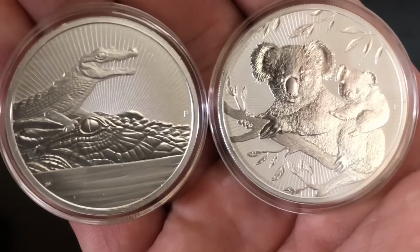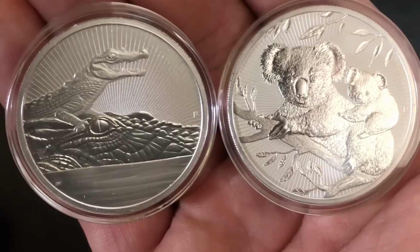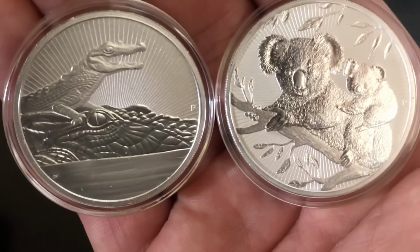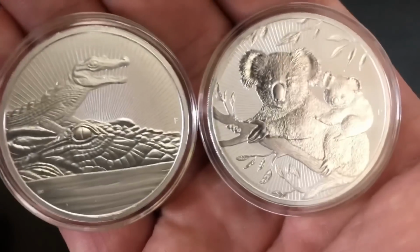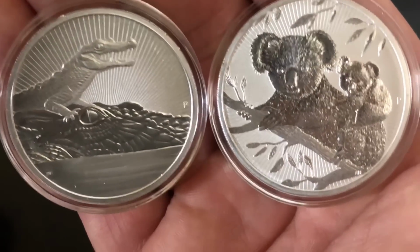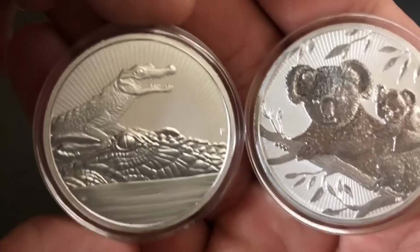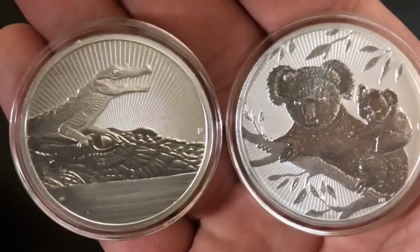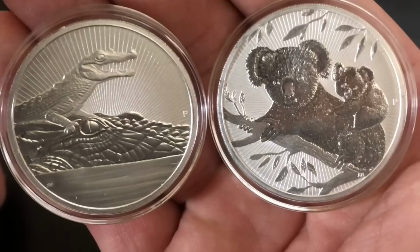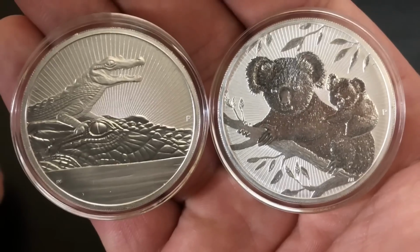I don't know. But I am definitely going to be collecting this series. I have the first two releases here, so I'm pretty much committed moving forward. Between the two, I would say that I probably do like the crocodile one better, just because the baby looks cooler, I think, and the koalas just look weird to me. So I'm not in love with this design. I think it's pretty weak. They could have definitely stepped it up a little bit. So hopefully moving forward, the Perth Mint will step up their design on these. But I'm going to keep buying them. I do think they're cool, and it will be a nice collection. And hopefully they'll keep the series running for quite a long time.